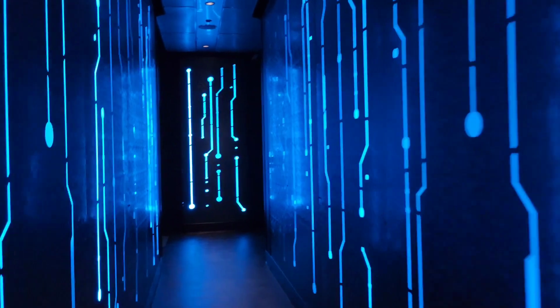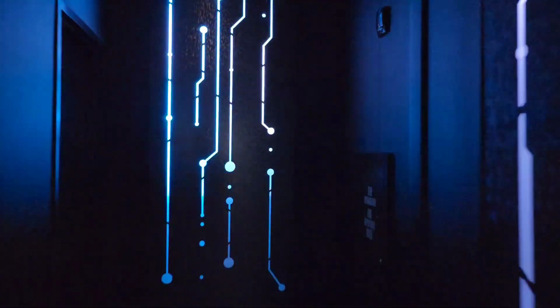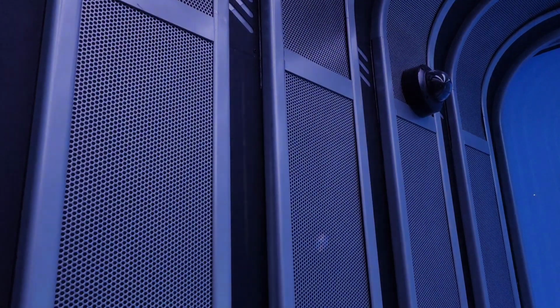Tron Light Cycle Run is a thrilling, high-speed roller coaster type ride in the dark. Users be warned. The Light Cycle Run makes sharp turns with sudden drops and stops.